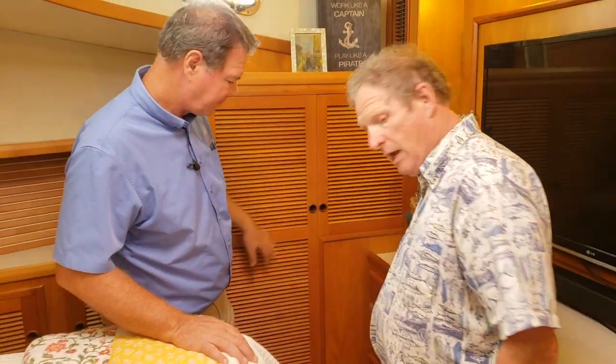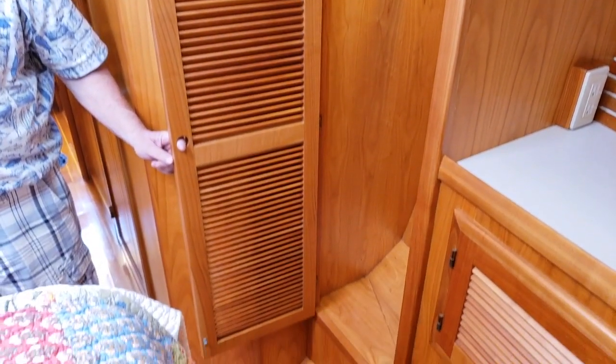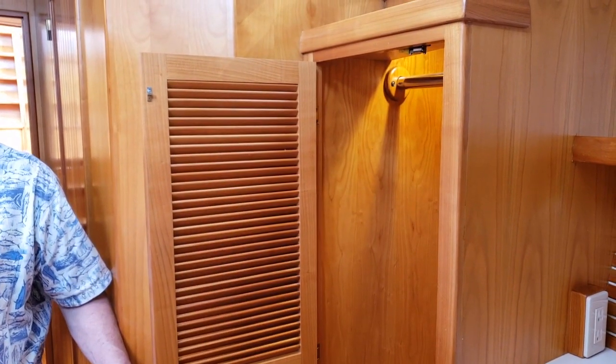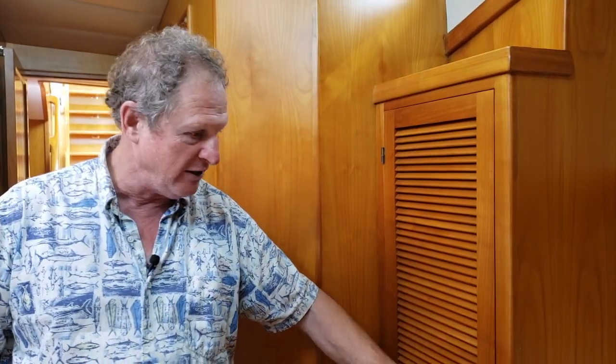Absolutely. And then there is, for you gentlemen, did you actually use that locker? I think on my boat, I'd be down the hall somewhere. No, I had to have someplace for my tuxedo, right? Everybody needs a place on the boat for their tuxedo. And suits, exactly. Yes, that was mine.